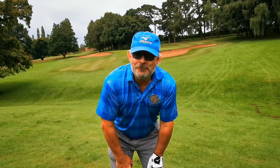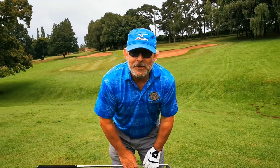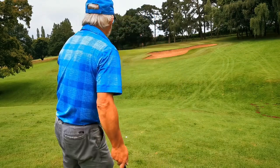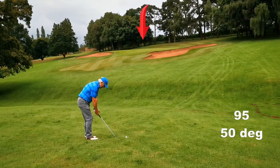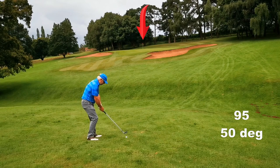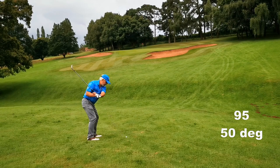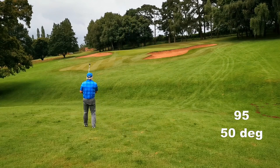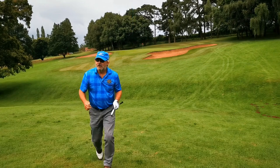I haven't been here for a while, so it was a bit of a guess from under that tree. If I'd known I was going to finish here with the 6-iron, I'd have tried the rescue. Anyway, I got 95, so I'm going with a 50-degree. You're going to lose your balance on a downslope. You might as well intentionally lose your balance and control it rather than trying to stay upright.